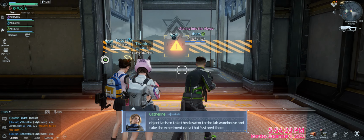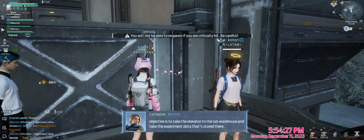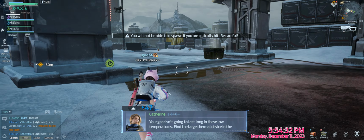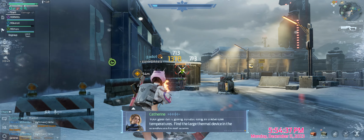Outside are a mess. Your next objective is to take the elevator to the lab warehouse and take the experiment data that's stored there. Your gear isn't going to last long in these low temperatures. Find the large thermal device in the warehouse to get warm.